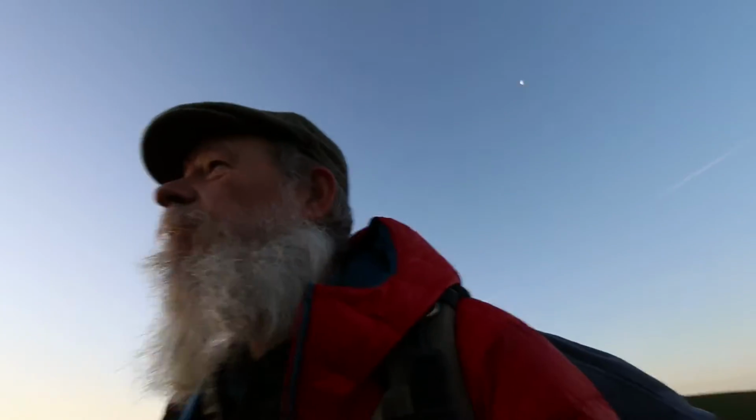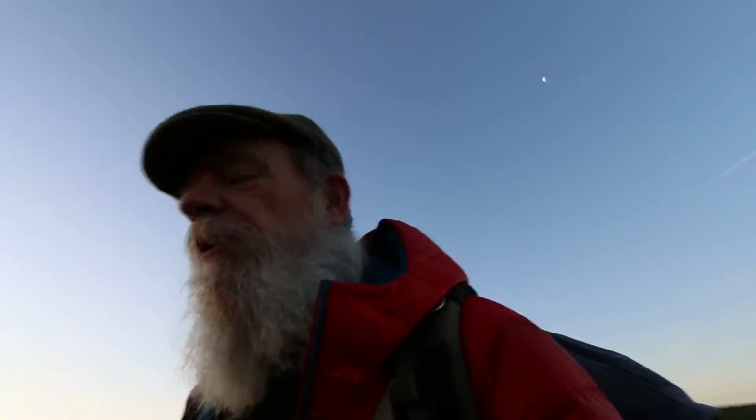Right, good morning. Here we are again on another walk-stroke photo shoot. Hopefully we'll get some good photos and hopefully we'll bag a few Wainwrights.